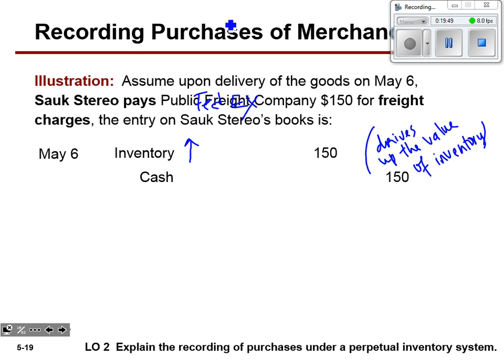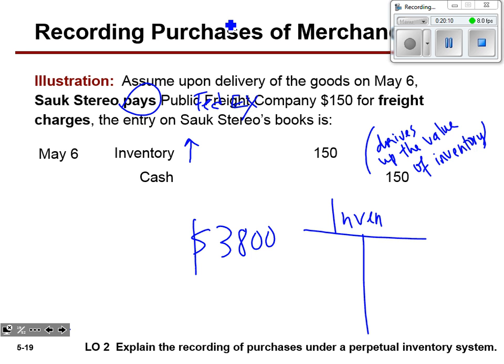Apparently the word paid means cash, and we paid cash to do it. What was our inventory before? $3,800, right? So we bought $3,800 worth of stuff from the supply place. Inventory is an asset that we own. We now have $3,800 more of inventory, but we're also going to add to the value of that the cost to ship.